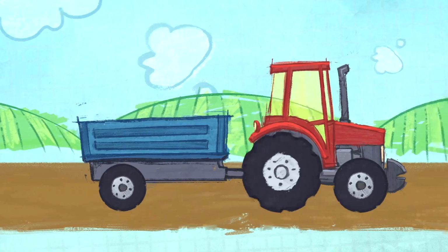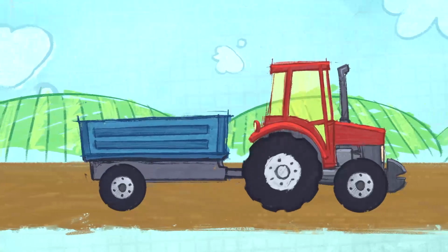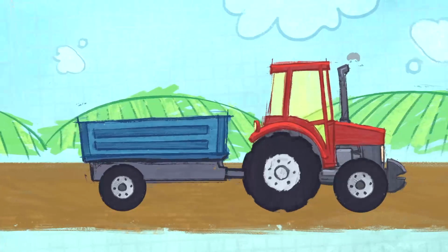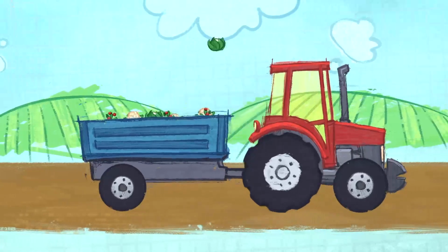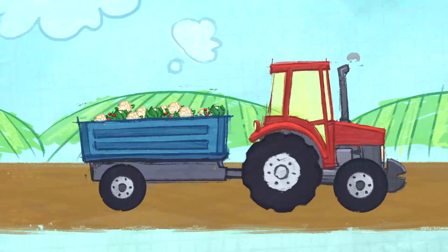This tractor doesn't have a plow. There is something else. Yes, when a case is mounted to the back part of a tractor, one can easily carry the products growing in the field. I mean, a tractor is a very useful vehicle, Pissy.